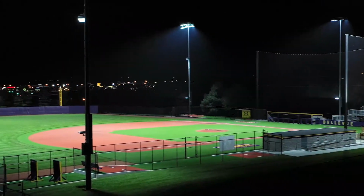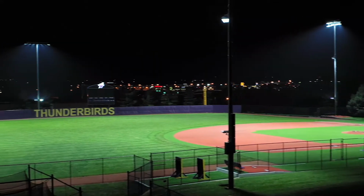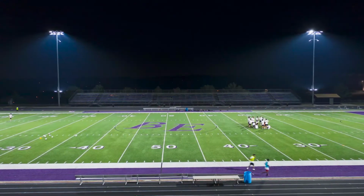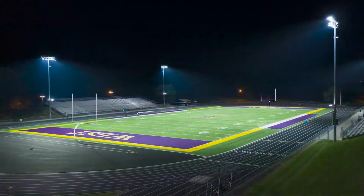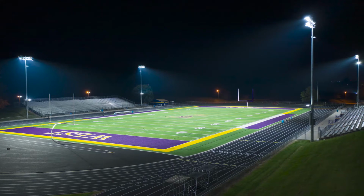The ability to control it both at the stadium and manually from a cell phone or from an off-site location, from a supervisor standpoint or a coaching standpoint, those were all things that we really appreciated and valued. Those ball tracker lights have been extremely helpful, and coaches notice that when you're punting or you've got a deep pass, the ball's in the air. Sometimes it was hard for kids to pick up prior to getting the Musco lights.